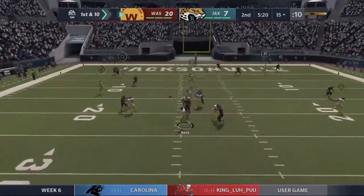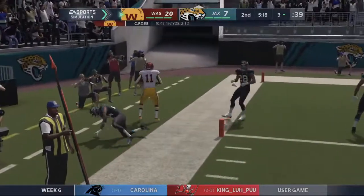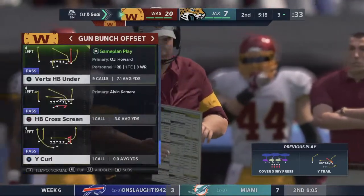Inside the red zone here. They'll look to throw. That's complete right around the 8. And out of bounds all the way down at the 3. 12 more yards there and another first down.